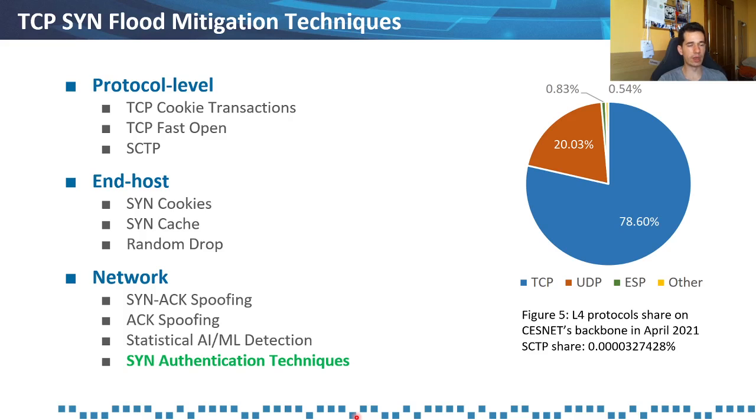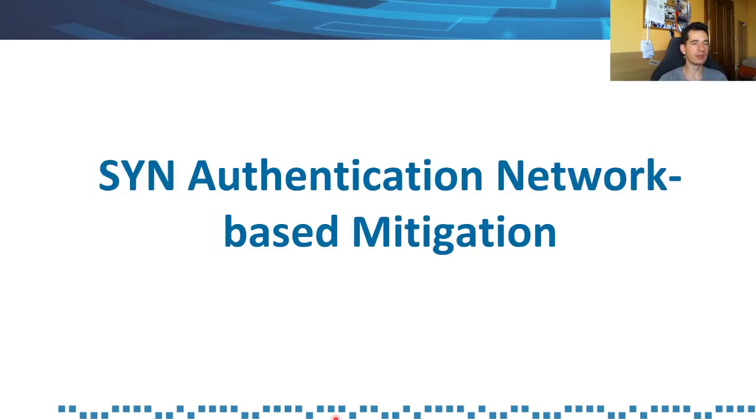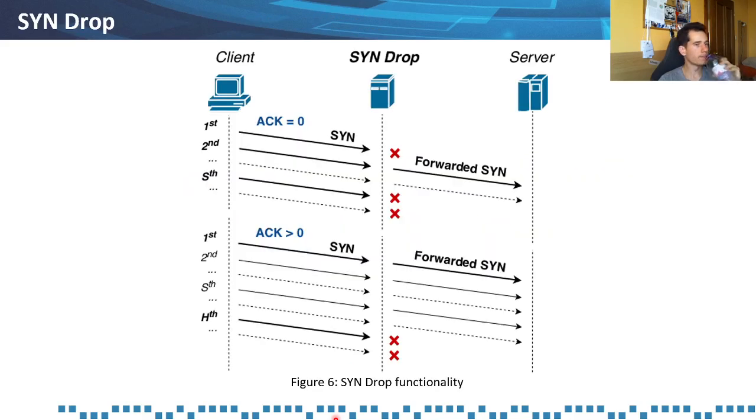But we'll be mostly talking about SYN authentication techniques, which in my opinion are one of the best ways to mitigate SYN flood attacks on the network level, since statistical and machine learning methods require some baseline, require some data to train, and cannot react immediately because they need to collect some data first before they can do the classification. So SYN authentication techniques can be the way to mitigate SYN floods. Okay, we will briefly discuss three techniques.